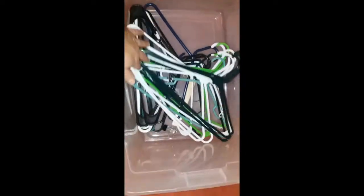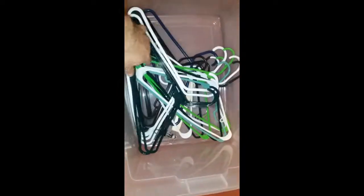Alright, it's just a quick video. I did some reorganizing and my closet's freed up about 24 hangers. Anybody need hangers? Let me know.